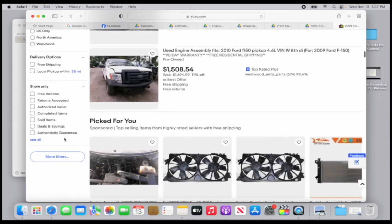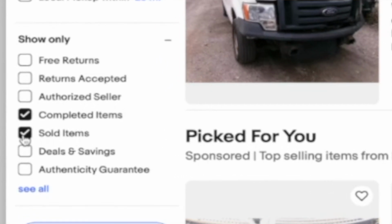step. The first most important thing, you want to determine that the car will be profitable. So you want to know when the parts will sell and what they will sell for, which you can find with the sold listing filter on eBay. And stay tuned because I'm going to be going over that in depth.